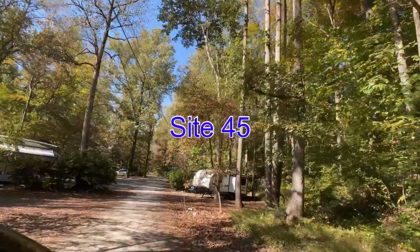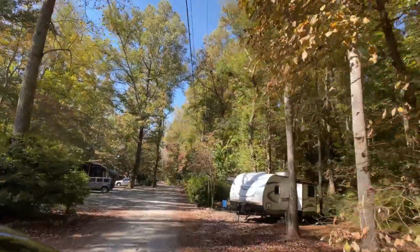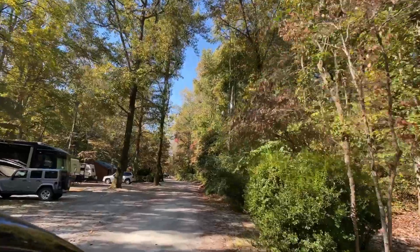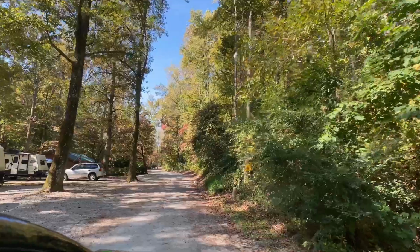But you're about 10 to 15 minutes from Travelers Rest, gas stations, grocery store, and food, all within that 10 to 15 minutes. And if you're interested, wineries are within 30 minutes.